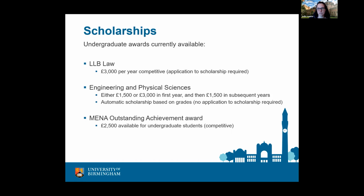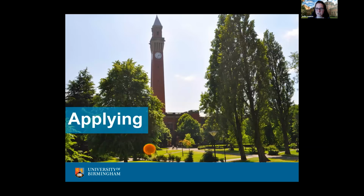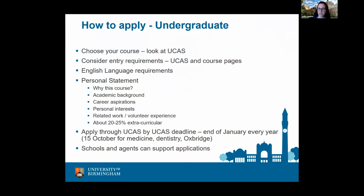So they are partial scholarships that we tend to offer undergraduate students. In terms of the application process, if you're applying for undergraduate, you need to be looking at UCAS, and UCAS is a fantastic resource because it's got all of the universities listed and all of the courses listed. And when you're submitting your application, it's just one application that goes to 5 different universities. So you don't have to write 5 different applications.